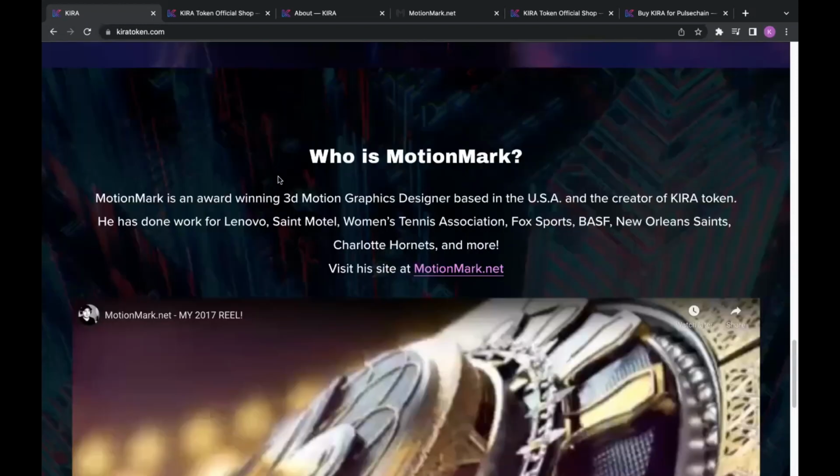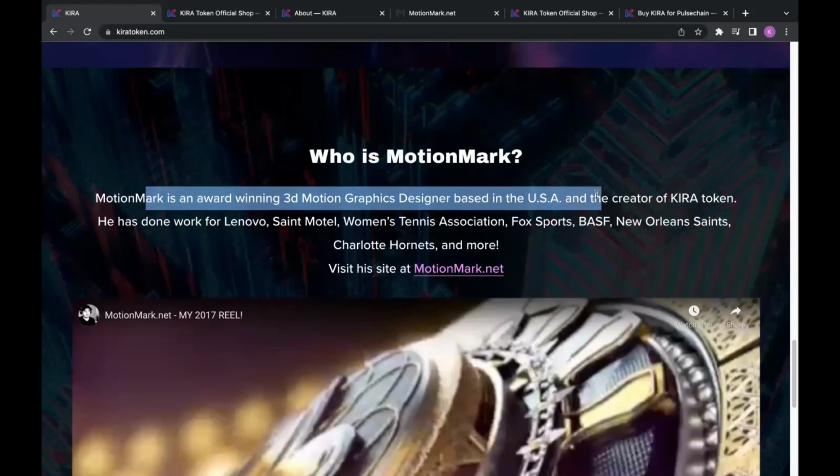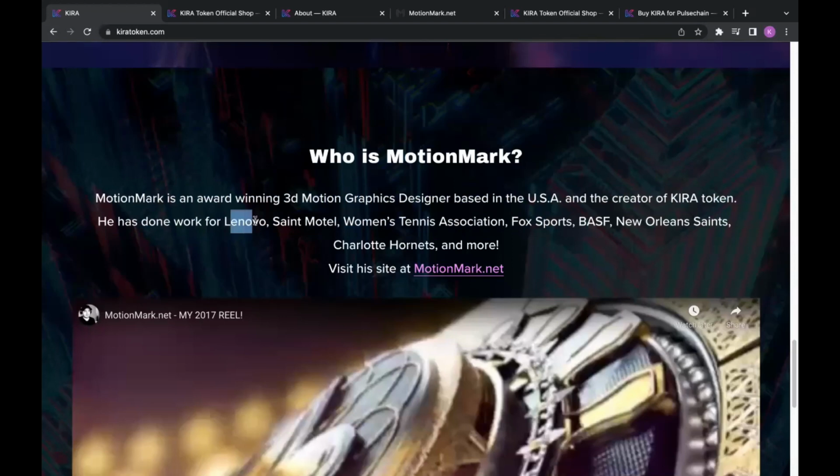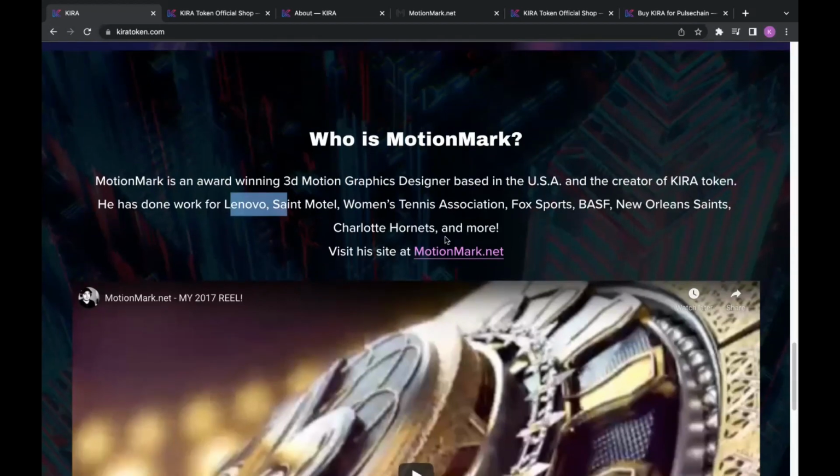Now, kind of like the backbone of this project is Motion Mark. And so Motion Mark is an award-winning 3D motion graphics designer based in the US and created the Kira token. He has supposedly done work for Lenovo, St. Modal, Women's Tennis Association, Fox Sports, BASF, New Orleans Saints, Charlotte Hornets, and a bunch more. So we'll check out his blog, and I'll show you guys some of the artwork that he's done. But honestly, this guy has done some really, really fascinating work.